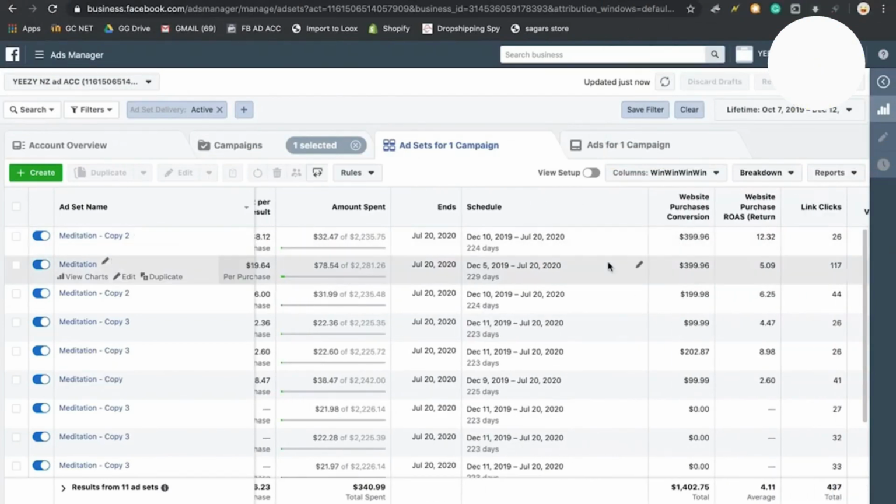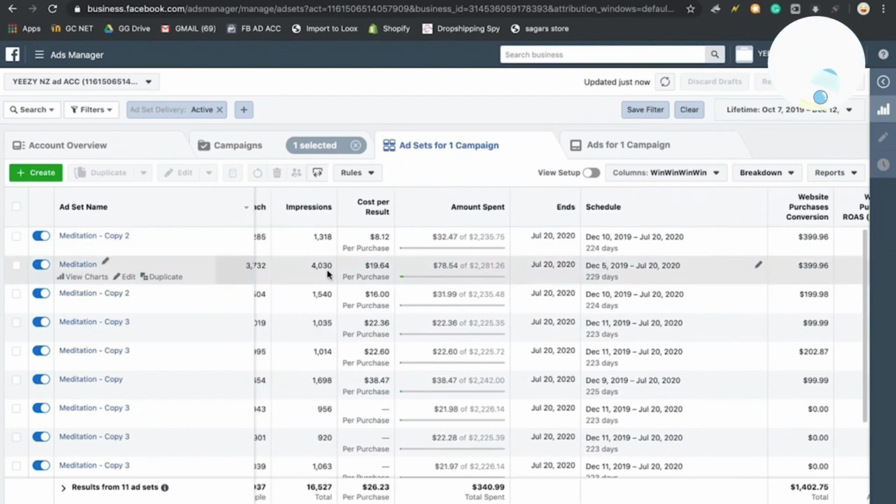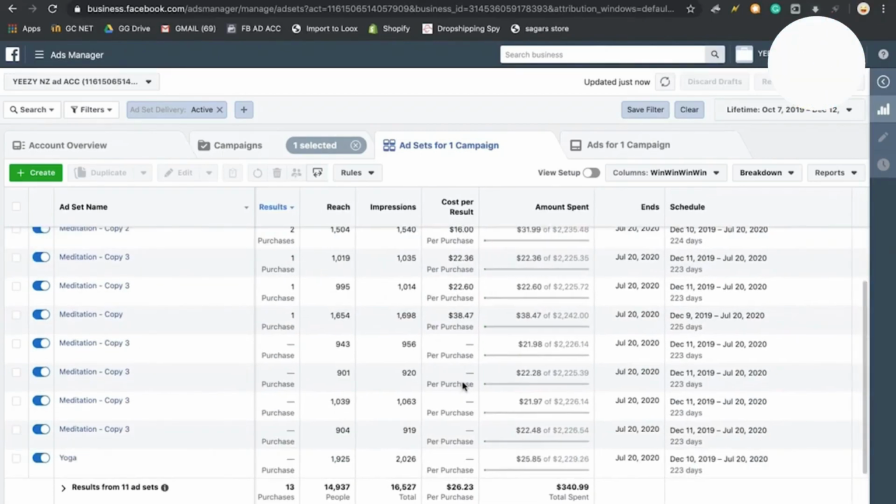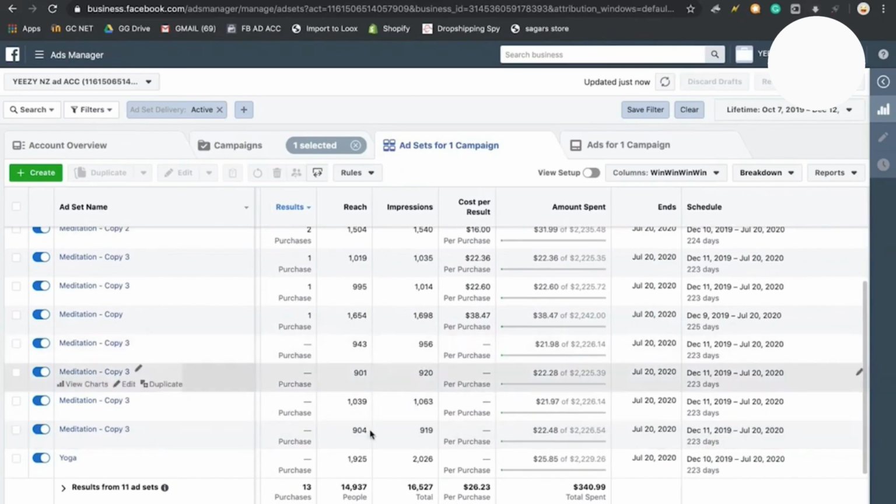Yep, so that's pretty good. Same with the original. I don't know if this is the original one, but it's one of them. This one here is doing a nice cost per purchase. These ones are doing fine as well, but I just don't know how to scale further, and whether I should see all these bottom ones that have spent around $22 and haven't got a sale.